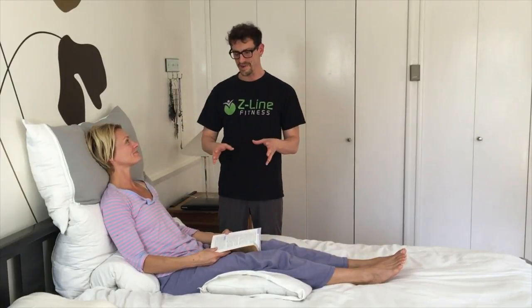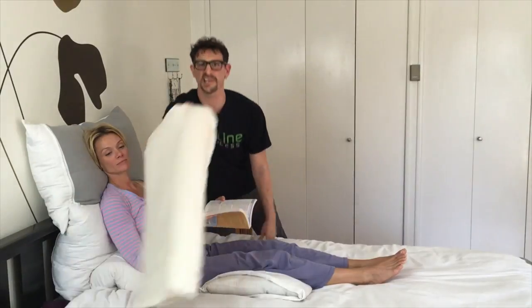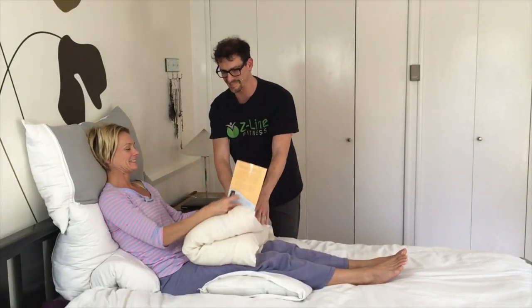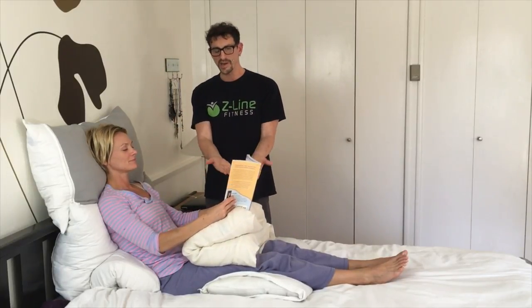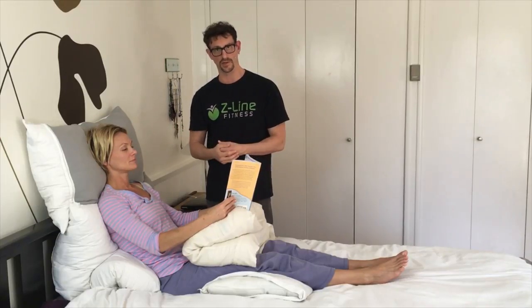One more thing, if you're reading a book, this is another smart thing to do. Grab another pillow. You only need like 20 or 30 pillows on your bed. And you put it like this. Now she has a very nice position to rest her arms. This also lifts the book up, so it creates a better sight line so she's not looking down at it.